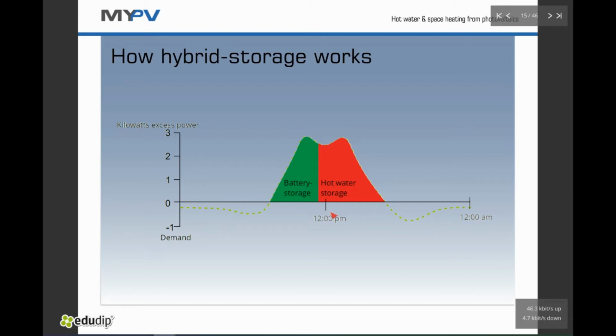But on average storage capacities, we have this situation, and sometime in the late morning, let's say on a sunny day in spring or autumn, that the battery is fully loaded. And from this point forward, we have a lot of remaining PV power available for hot water heating.